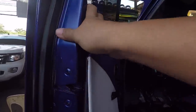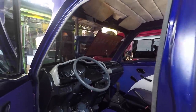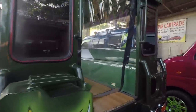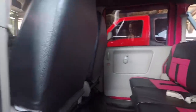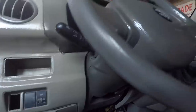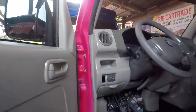and the inside, very nice finish in the inside. They also sell van. The vans are manual. The aircon and stereo. The vans are 280, the same price as the Jeepney, 280,000 cash.